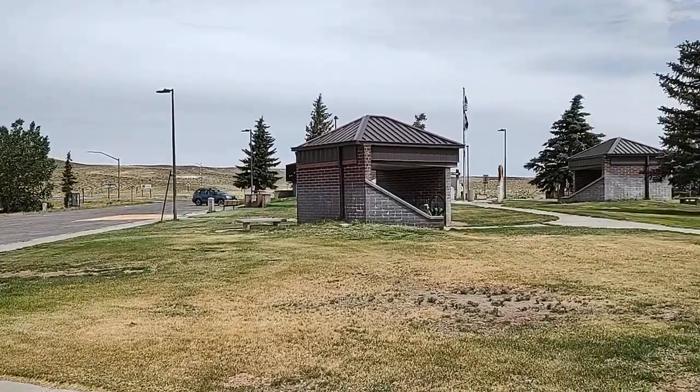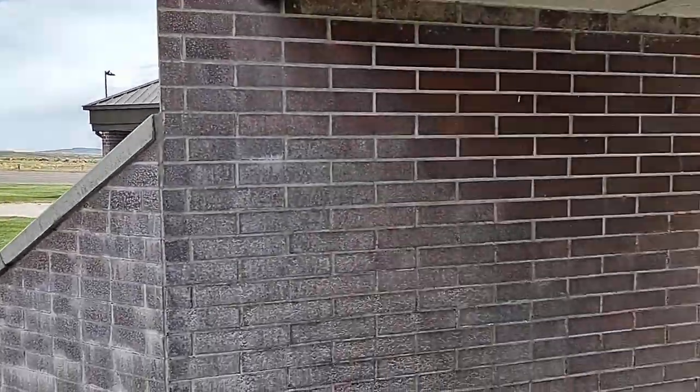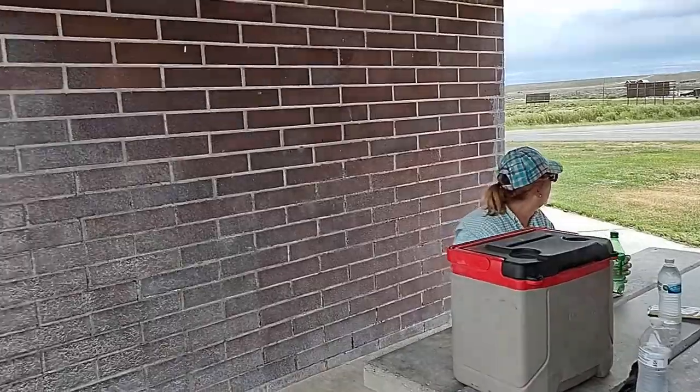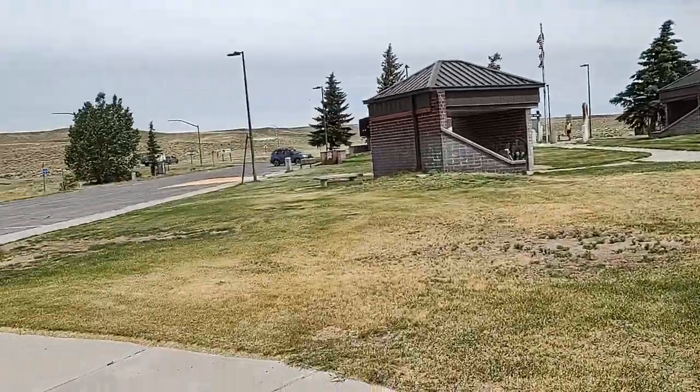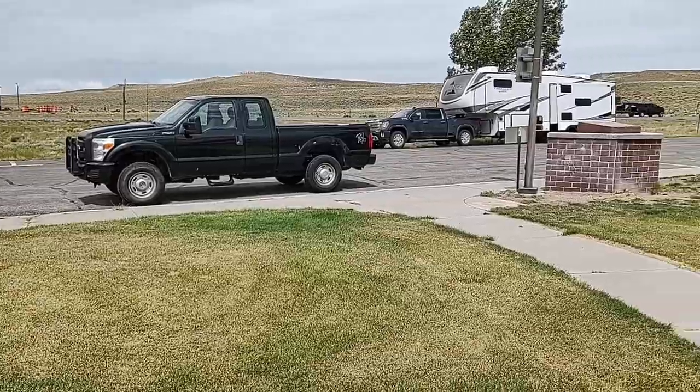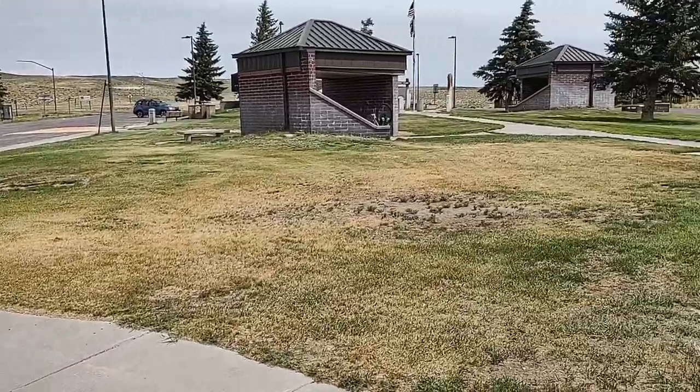So we're on the road. We stopped for lunch break at Sweetwater Station, the rest area. We'll be heading back down the road here in a bit to our next destination.